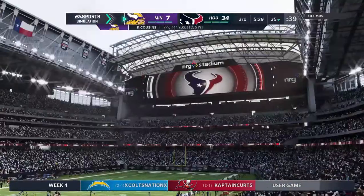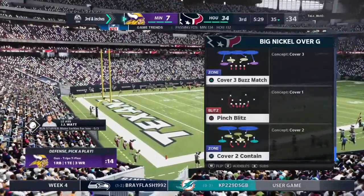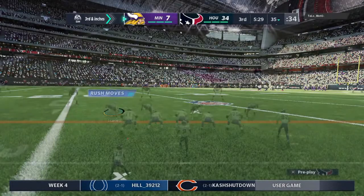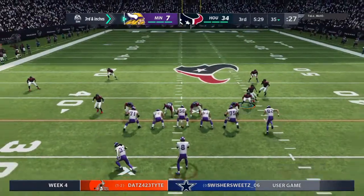Looking left sideline, but it's incomplete. Dalvin Cook is running back, the intended target, and it's third down. It certainly didn't appear that that's where he wanted to go with the ball initially, so he tried to get something out of it by dumping it off to his running back unsuccessfully. An incomplete pass on second down leads us to 3rd and inches.